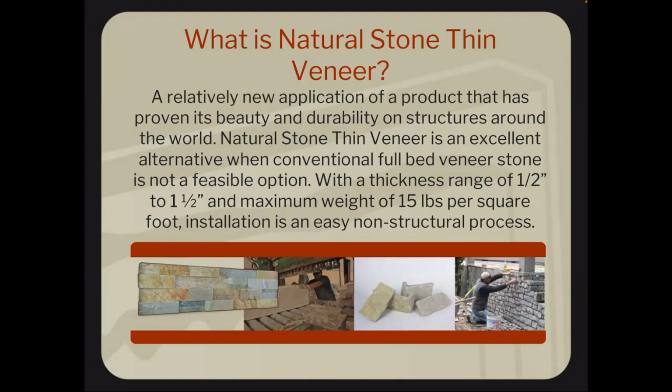Depending on the stone, we'll get into that, it determines how we can cut it and how thick it can be. But one criterion is it has to be under that 15 pounds per square foot, so non-adhered or no anchors are required. Prefab panels go up much more efficiently than individual pieces.